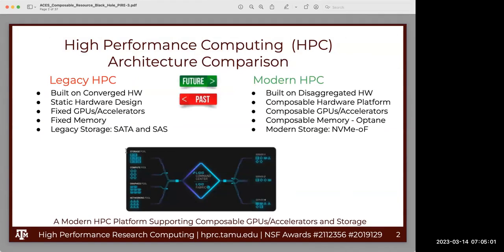So just as an overview, in high performance computing, an architecture comparison. We have legacy HPC, which is prevalent everywhere for high-end computing, and the legacy HPC is built on converged hardware. You have a static hardware design, the GPUs and accelerators are fixed in their configuration, you have fixed memory and fixed storage. And the only way that you can change your configuration is if you actually go in and physically change the hardware. So maybe buying new servers, possibly buying new accelerators and having to plug them in directly to the servers and things of that nature.